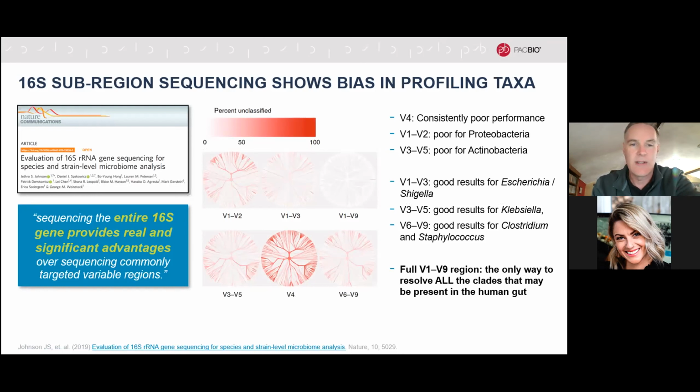So not always ideal, but just looking at the availability of sequencing right through from V1 to V9 now across this 1.5, 1.6 kb fragment, the data's shown here. The red is basically the sequences that don't give the full resolution to species data, or even necessarily to genus data, whereas the white is where you've got basically down to species, even to strain level identification, and depending which regions you sequence, you have more or less success.